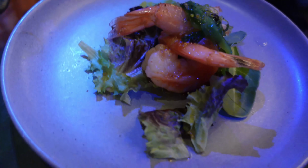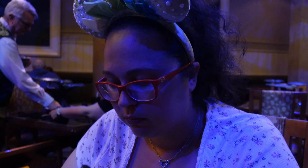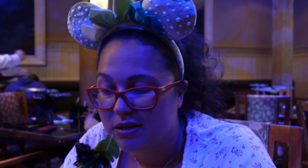The shrimp is good. It's also big. It's really nice. I like the sauce on top. Kind of tastes like salsa. I mean, it's not bad, but like I said, it's not the big portions. I don't know. I wish we could ask for more. Salad tastes like salad. I would give this 3 out of 5.